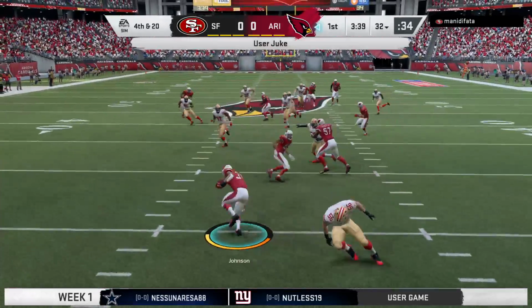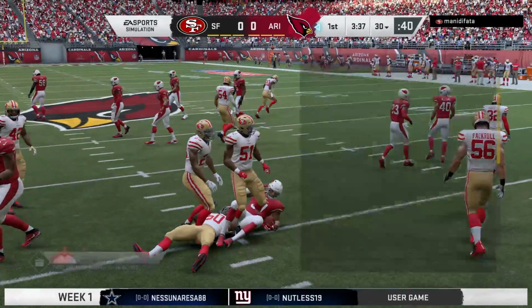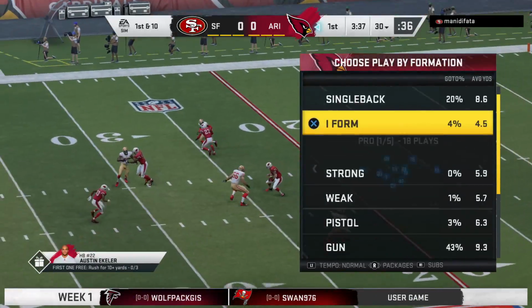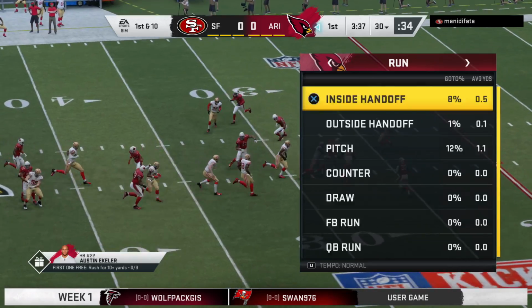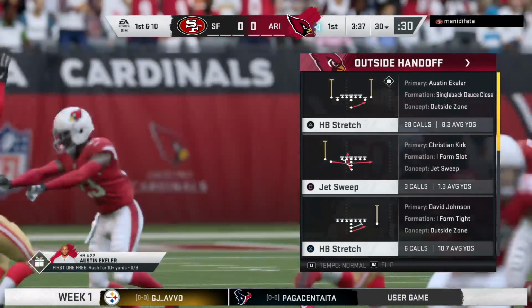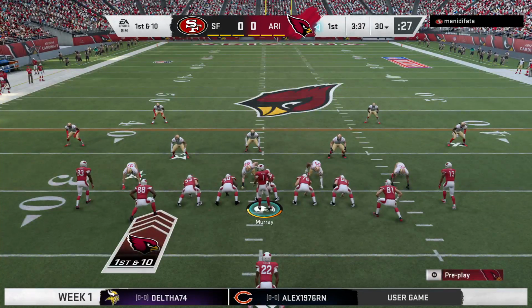Taking it about the 16. A good return there. Call it 13 yards. And the Cards will take over 1st and 10. Ready to go with their next drive, and at the line, the Cardinal offense. And the first drive, 3 and out.